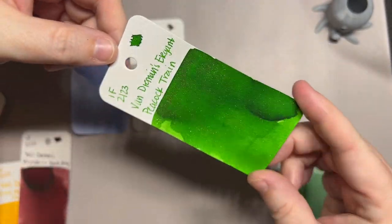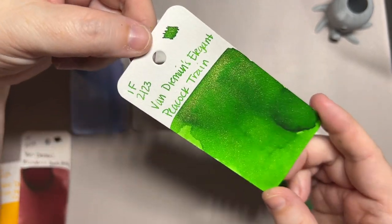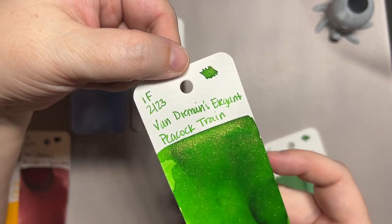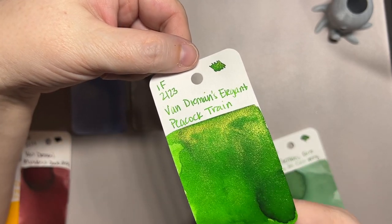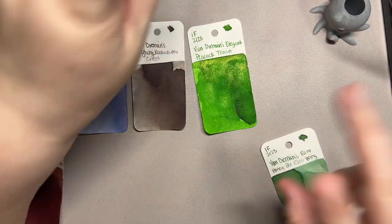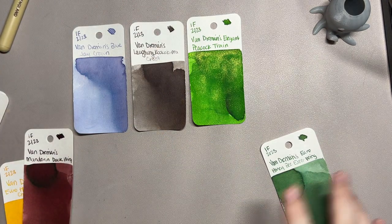Elegant Peacock Train. Shimmy, shimmy, Cocoa Puff. All that shimmer. Beautiful, beautiful, beautiful. The shimmer kind of looks... It's gold, but sometimes it looks kind of blue. Like bluish green. Wonder if it does that sort of chameleon thing the Diamine does. Either way, it's a really bright, beautiful shimmer. It looks awesome in this light.